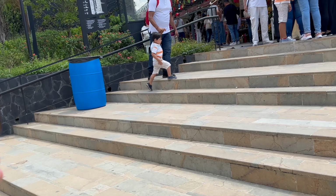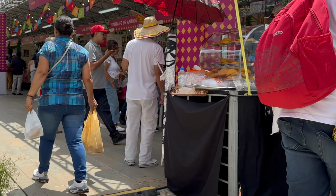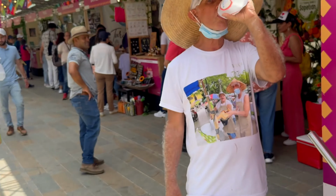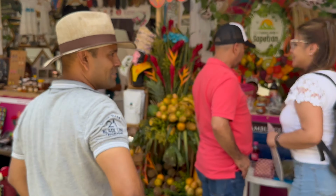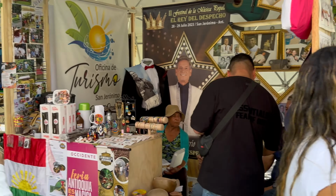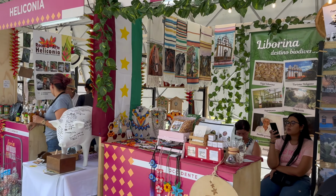So up here, they have things from each region of Antioquia. So like San Jerónimo, Santa Fe. There are so many towns.